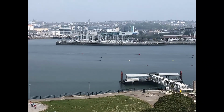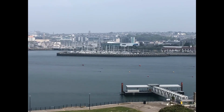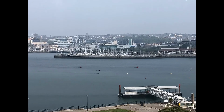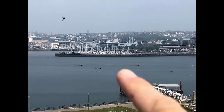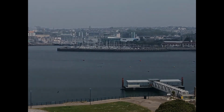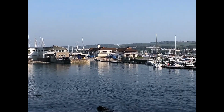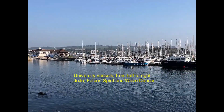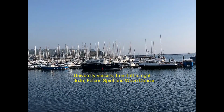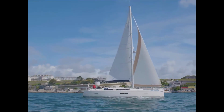The university owns various sizes of vessels up to 14 metres in size, and we're very fortunate in this course that we can make use of these. The two that we primarily make use of are based in this marina here called Queen Anne Battery Marina. Just to the right of this marina, there is a university building called the Marine Station, which is a very new facility, which allows the students and ourselves, members of staff, to make use of some really fantastic facilities. The vessels that we use, Falcon, Spirit and Take the Helm, are great for helping to contextualise what the students learn in the classroom and to take that theoretical knowledge and put it into practice.